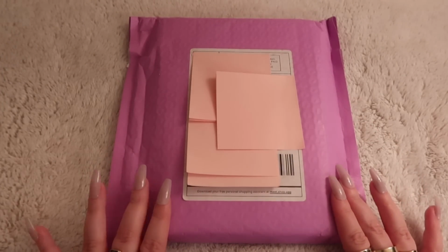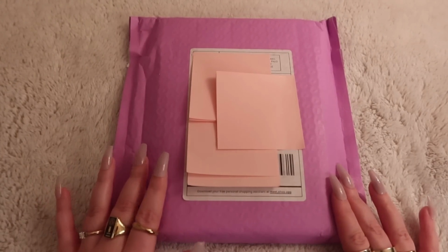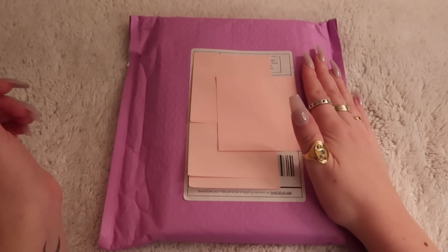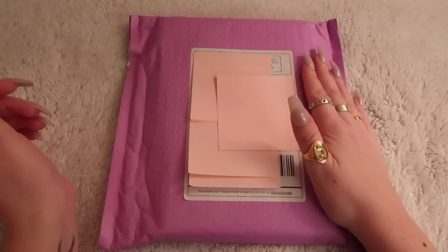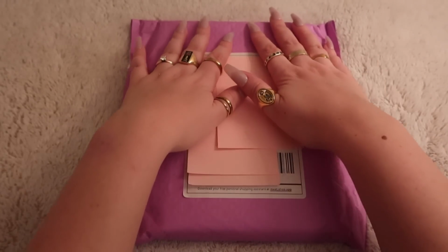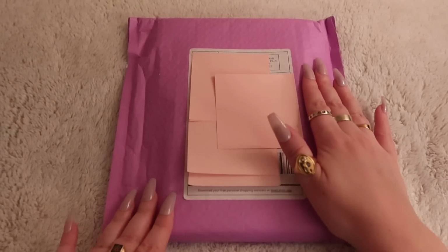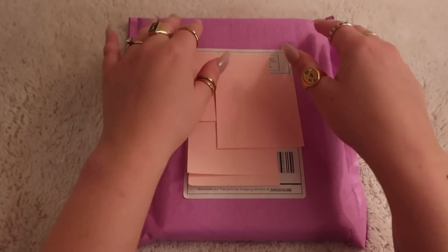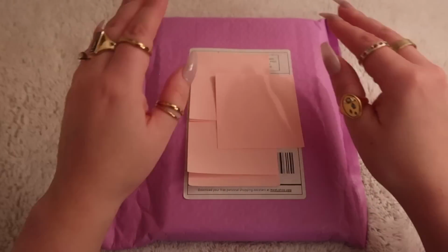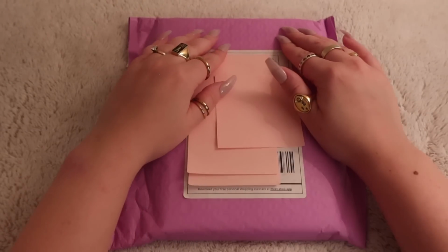I love that they chose this pinky purple color, which is honestly one of my favorite colors in the world. You're going to see a common theme of that, because it just does very much represent their branding, and you'll see that soon. I'm gonna go ahead and open it up.